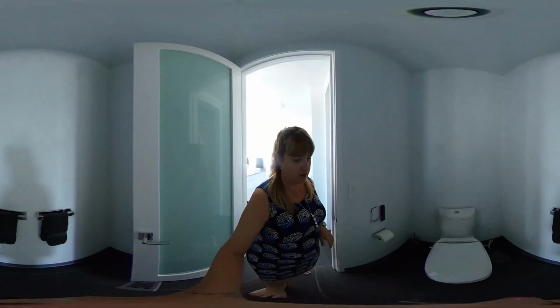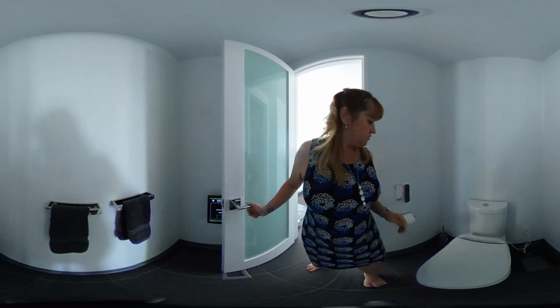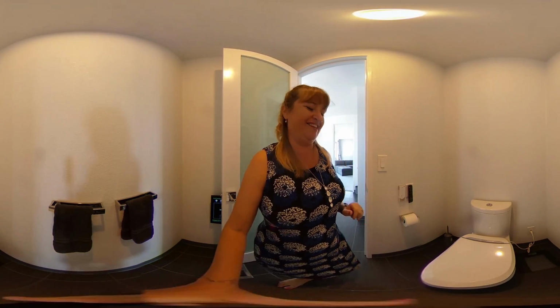We do have a commode room with a bidet seat. And that is remote controlled. And also behind the door, we have a TV. So this is where you spend most of your time. This is the house you should buy.